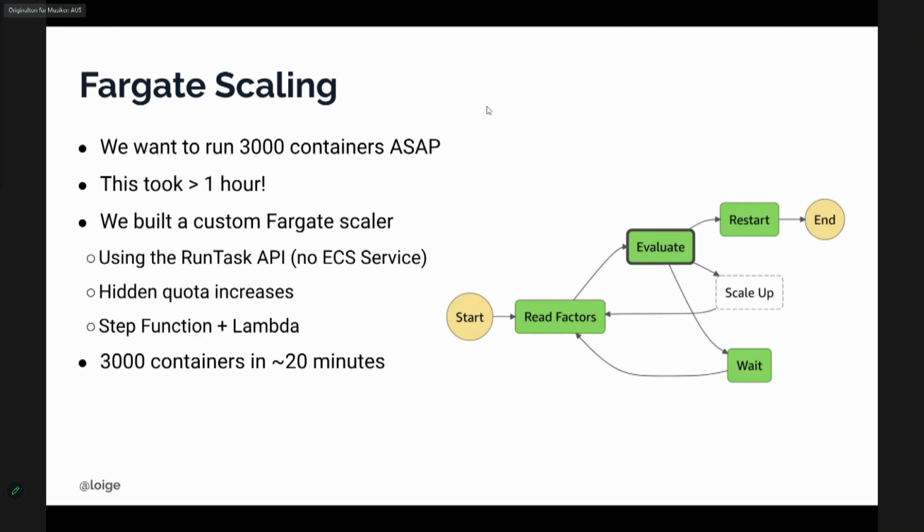The problem was that we needed to do all this orchestration ourselves, so we ended up building a step function that is responsible for seeing how many containers we have right now. Do we need to spin up more? If we need to spin up more, run task until you get the number that you actually want.